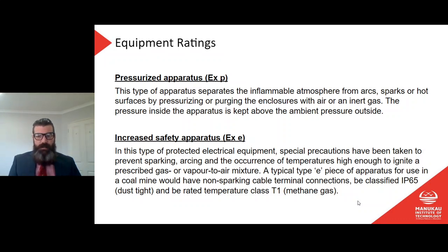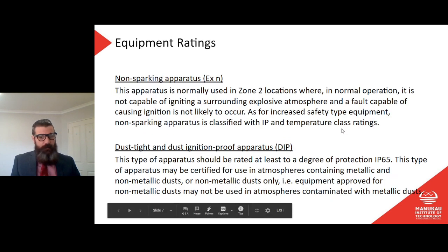A typical type E piece of apparatus for use in a coal mine would have a non-sparking cable terminal connection, be classified IP65, so that's dust type, and be rated to temperature class T1, methane gas. So these ones, EXE is generally not used directly in your zone 0, or maybe even in your zone 1. It's just generally a standard type fitting that has been beefed up to make it usable in hazardous atmospheres, but perhaps not in the most serious or dangerous hazardous atmosphere. It's probably the best way to explain it, I think.